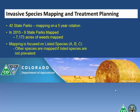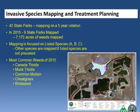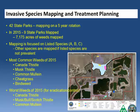We focus on Department of Agriculture weed-listed species. The most common species we found across the board this year were Canada and musk thistle, common mullein, cheatgrass, and field bindweed. As far as eradication and control, Canada thistle, bull, Scotch and musk thistle, and common mullein are pretty ubiquitous, and it's going to be a real challenge for us to eradicate those species from the landscape.